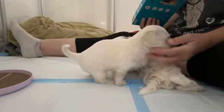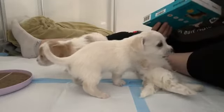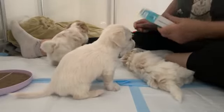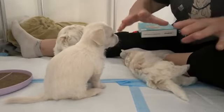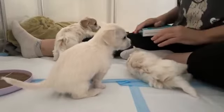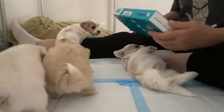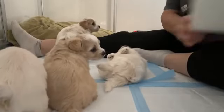Cookie has been coming in here to check on them, like when I pull the food and she can come in, but then they all try to nurse on her and she runs. In fact, about an hour ago, all five of them were like, mommy, mommy. They were coming at her like little sharks, and she jumped to get out of the puppy pen. They were crying for her. Poor Cookie, she's just stressed.